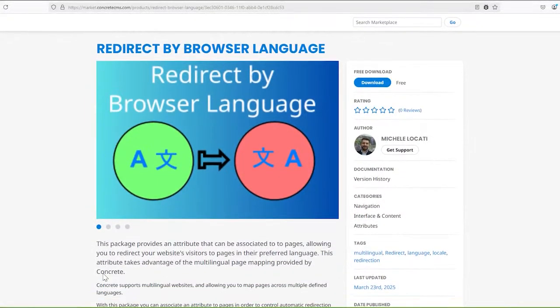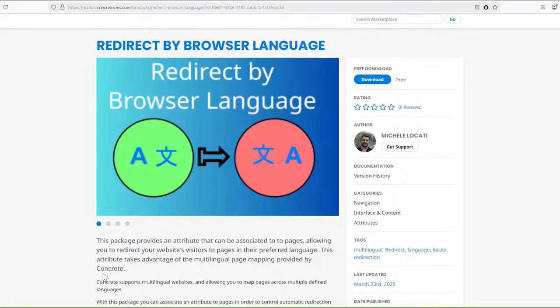Redirect by Browser Language, a package by Concrete CMS master Mlokani. Say you have a multilingual website and a visitor lands on a page that is not in the browser's preferred language. This package, through a page attribute, will redirect the visitor to the same page with the correct language. Simple enough, yes, but Mlokani wouldn't be himself if he hadn't thought of everything.